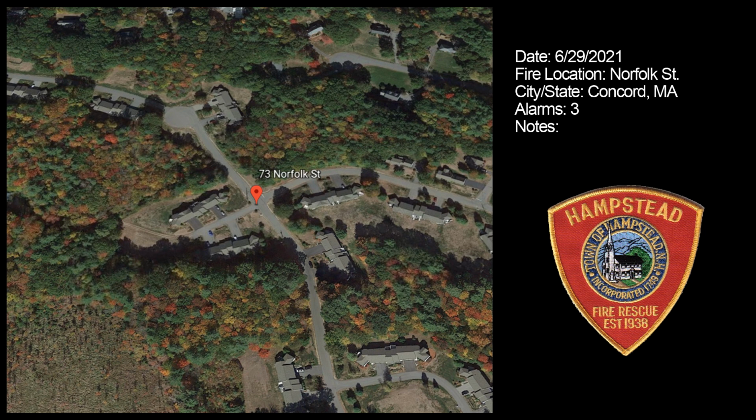Command to the Hampstead tanker. Command to Hampstead tanker 1. Fire alarm answering. Can you show us responding? They have the search fire. Fire alarm, you're responding, 73 Norfolk Street. C2 from fire alarm. Fire alarm, what's your speech? Fire alarm answering. Command to the Hampstead tanker.